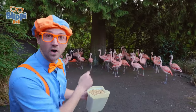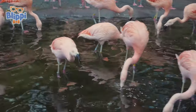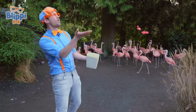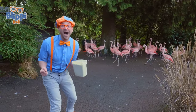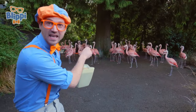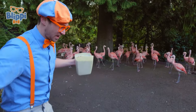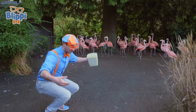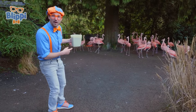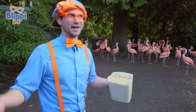And you see how tall their legs are? Whoa, they're so long! An adult flamingo, the legs are taller than the whole rest of the body. Wow, that is so crazy. Hey, and do you see how their legs are bending backwards? Yeah, us humans, our legs bend forward. But flamingos, their legs bend backwards. And you're probably like, whoa, those are some flexible knees.